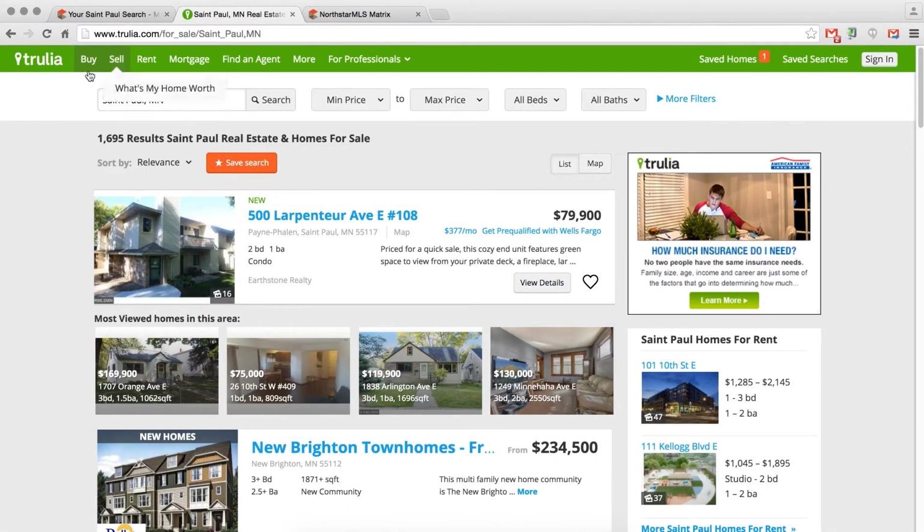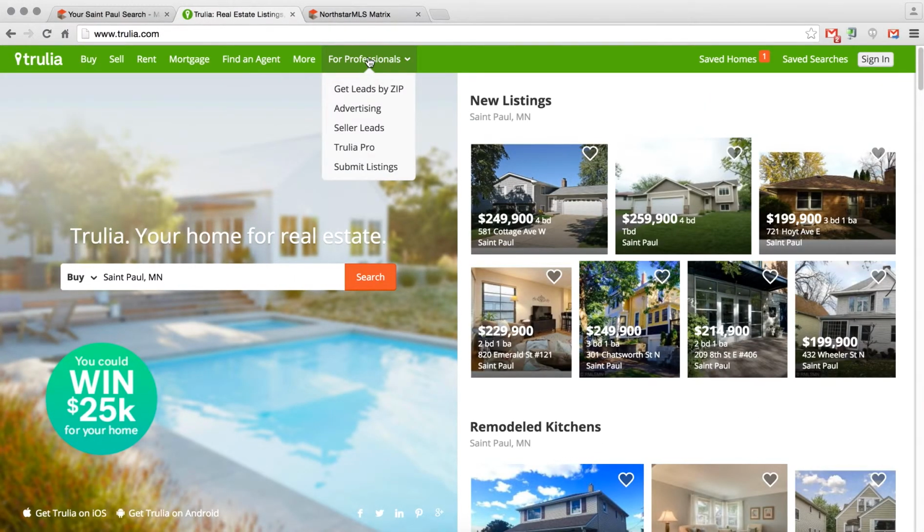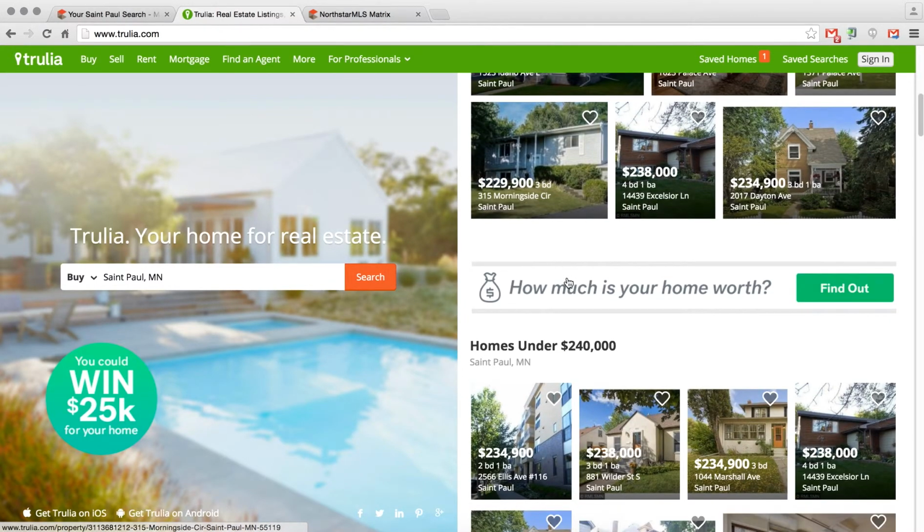And for the last difference that we have on these websites, if you notice, there's usually a professionals tab. And here you can get leads by zip code, or you can also purchase seller leads. Now, as real estate agents, we are always getting bombarded by Trulia and Zillow asking us if we would like to buy leads. When you sign into your account and you input all of your information, you save your searches, all of the information that you put into this website gets sold then to real estate agents who purchase your zip code. And if you go down here, like how much is your home worth, find out, when you input all of your information here, it then again gets sold to professionals.